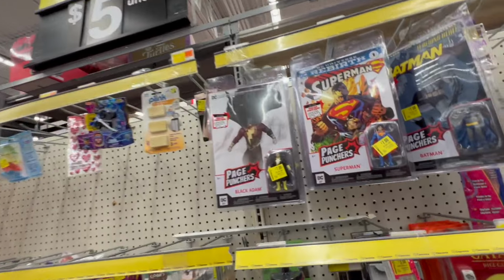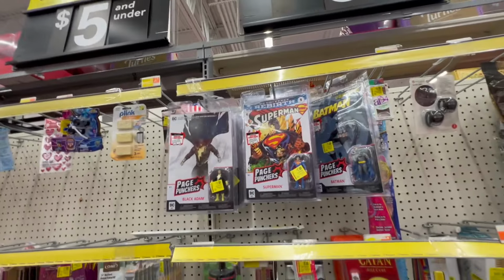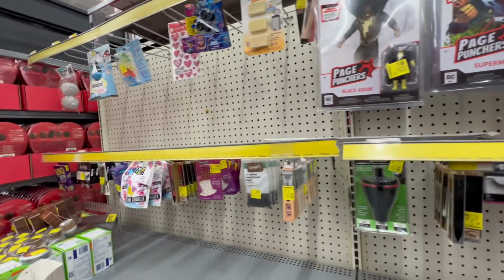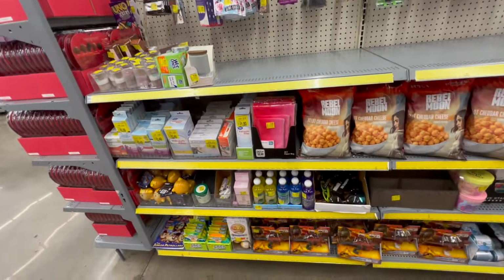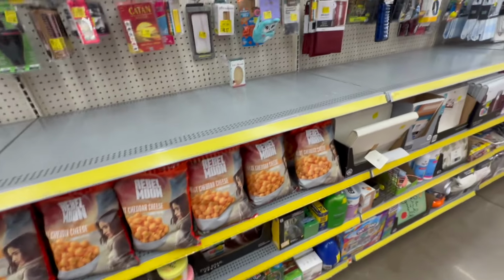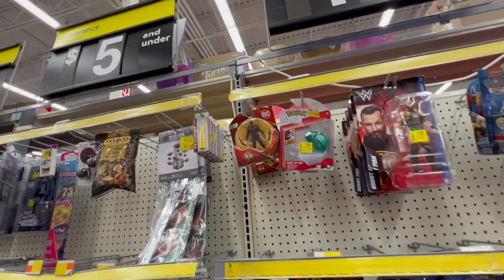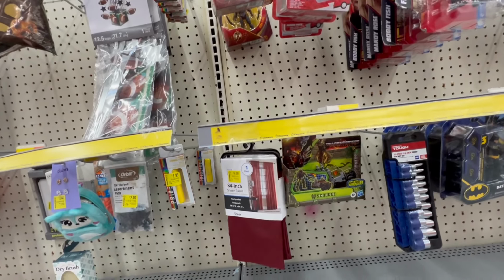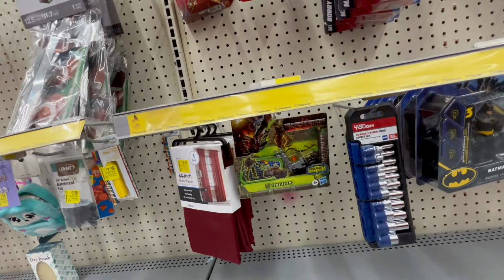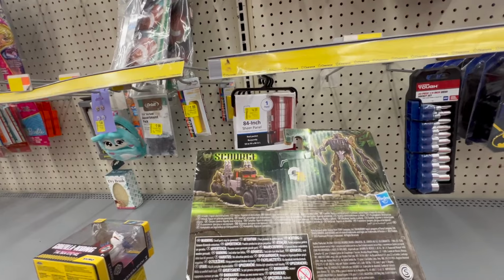They got some $7 Page Punchers. Not for me, but I don't know, maybe they can make some trick-or-treats. I don't know, $7 trick-or-treats. Got some dinos down there for $4. What else we got? Batman stuff. Ooh, Scourge. Looks kind of neat. Core class.